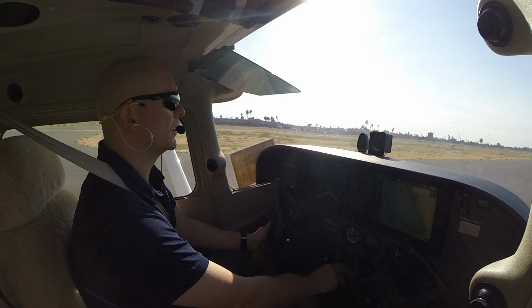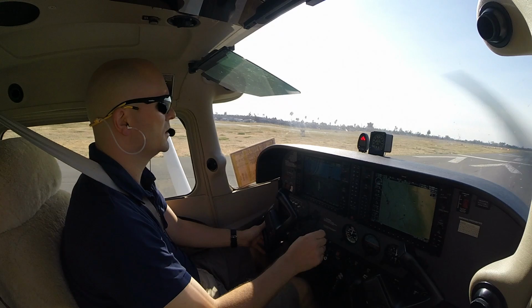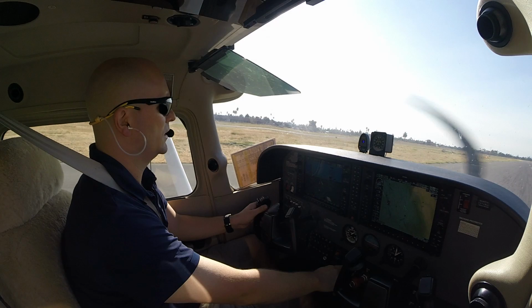Okay, we have a little bit of a crosswind. R4. R3. Airspeed is alive. Waiting for 55 knots. Rotation.